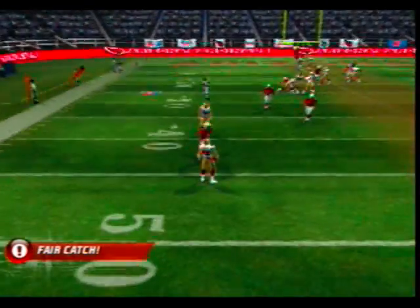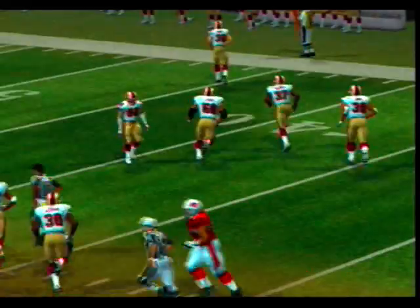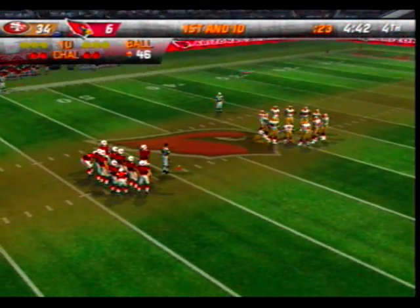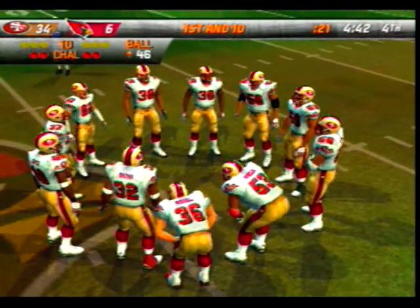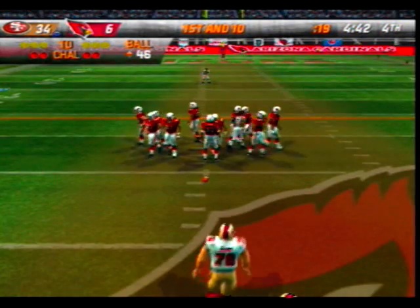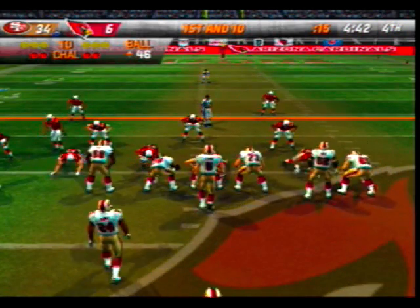He's waving for the fair catch. Fair catch made at the 46-yard line. Ball on the 46-yard line. Start the drive at the 46-yard line. First and 10.